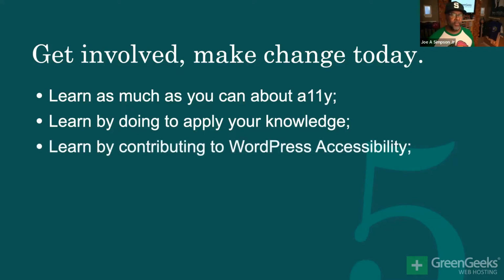Learn by contributing to WordPress accessibility. As I mentioned, when I was introduced at the beginning, it mentioned that I'm a team rep on the WordPress accessibility team.